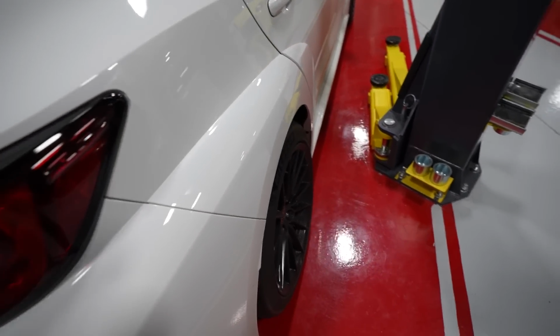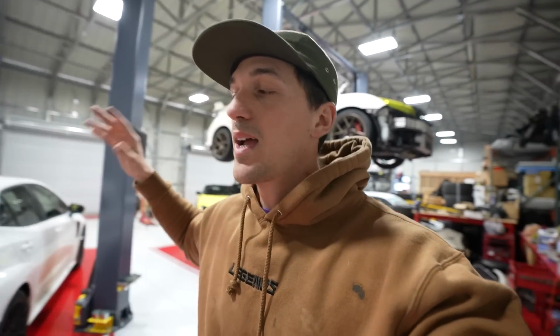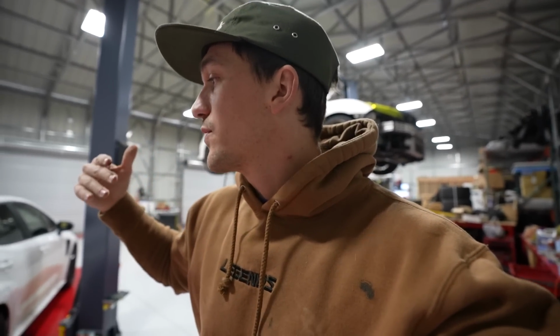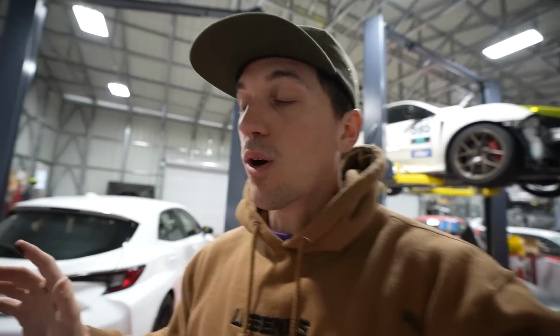I mean, look at this. It is insane. This is definitely my personal favorite angle of the car. I love hatchbacks, and one thing that I've been doing is really comparing the GR Corolla to the Type R, which I'll probably make in a separate video for you guys. I don't want to compare it too much in this video since it is just a general walk around of the Corolla. But I think the rear of the car looks amazing.